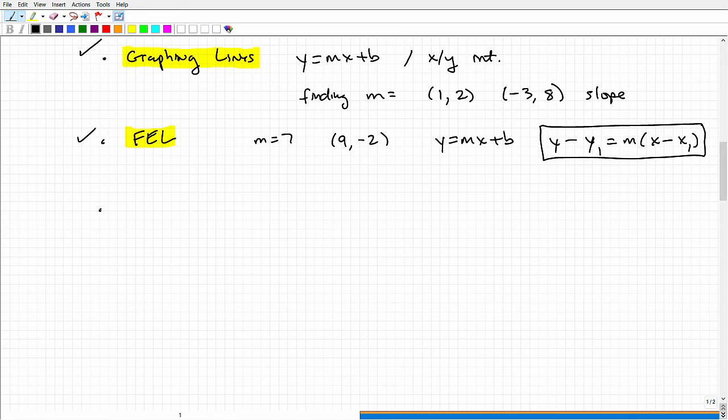Okay, let's talk about another big topic, and that would be like powers and exponents, okay? So rules of powers and exponents. In other words, things like a to the m, to the n, okay? You need to know that's a particular rule.